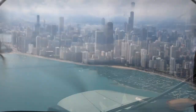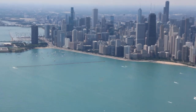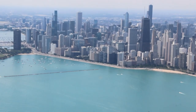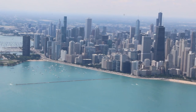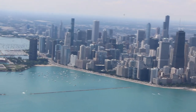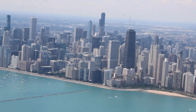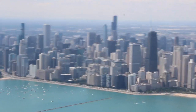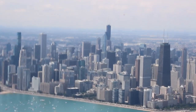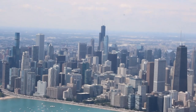So I took off from Waukegan where I got gas and decided to just fly VFR and enjoy the Chicago skyline just one more time. So just coming up in the windshield here. A little bit bumpy. But at least the visibility is much better than when I came up here last week.